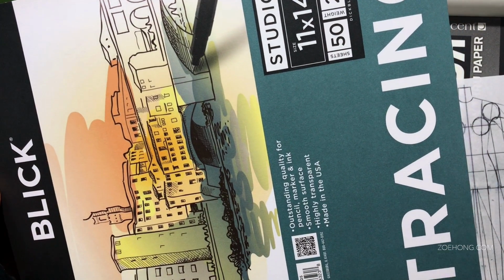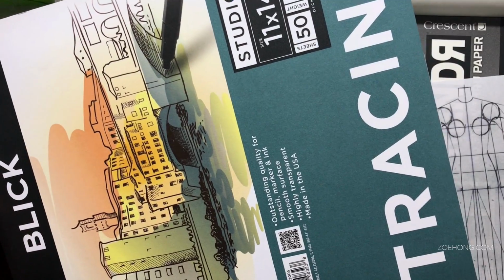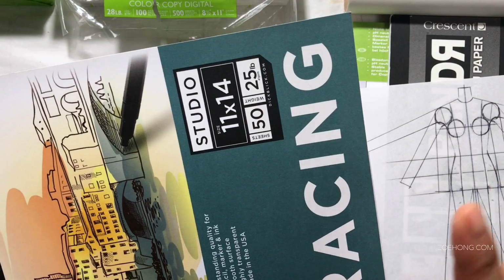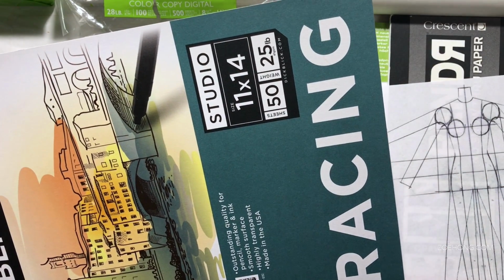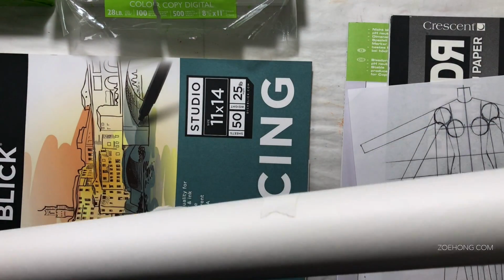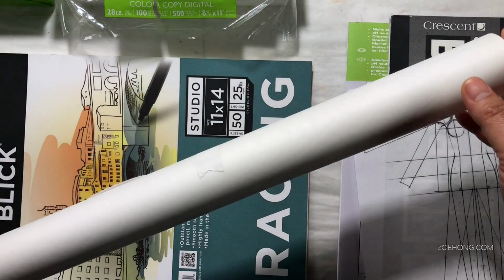I've never come across a brand of tracing paper and thought, oh man, this is the worst, I hope no one ever uses this. It's tracing paper, right? As long as you get tracing paper and not vellum, because vellum is also see-through, but it's very plasticky and stiff, and that doesn't really help you. You can get tracing paper on the roll like this too. They also come in really small 12-inch rolls. This is an 18-inch roll.